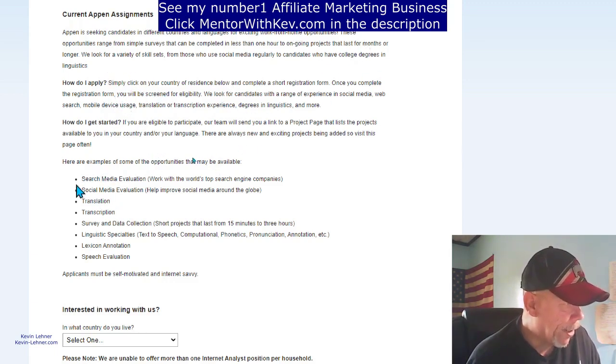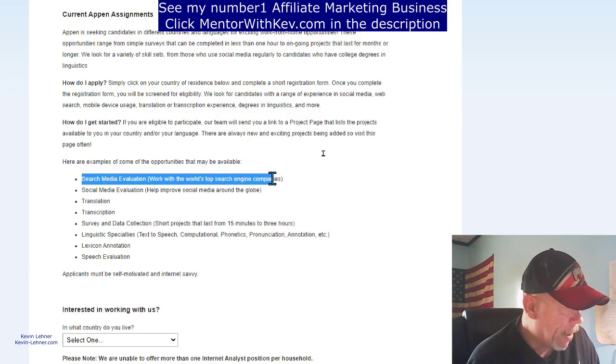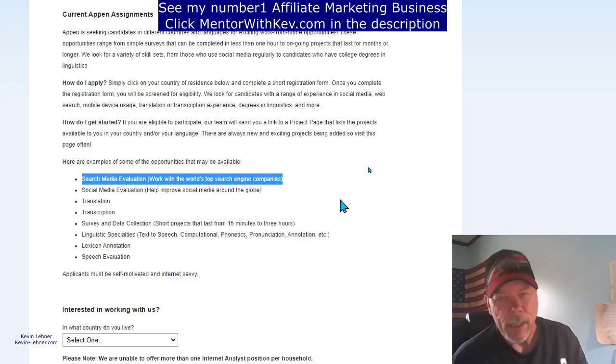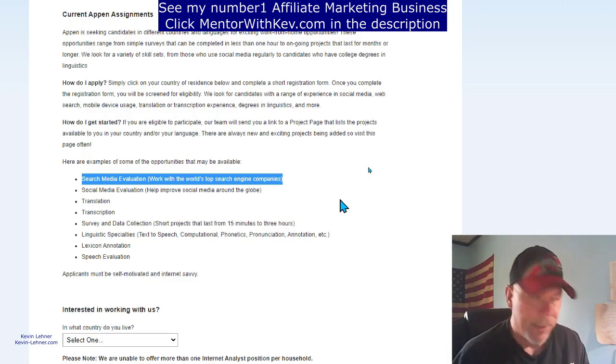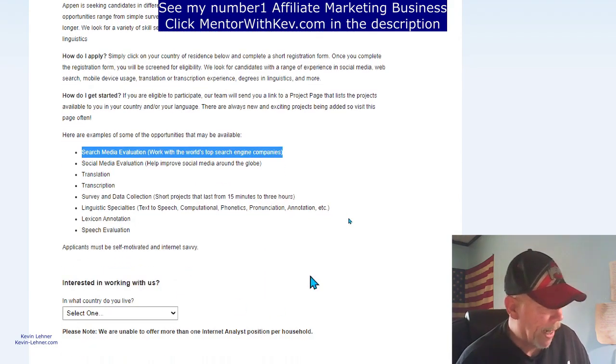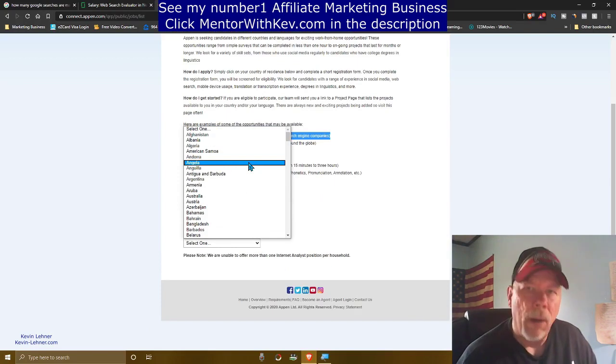And then down here, you can see that right now they're looking for search media evaluation, working with the world's top search engine companies such as Google, Yahoo, Bing, and there are many others they'll probably use as well. They also have jobs available in translation, transcription, survey and data collection, and linguistic specialties, lexicon annotation, and speech evaluation. And as you can see right here, it's pretty much available all over the world, guys.